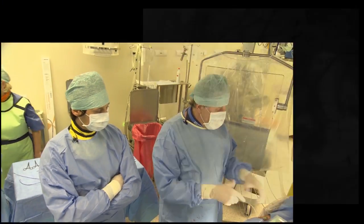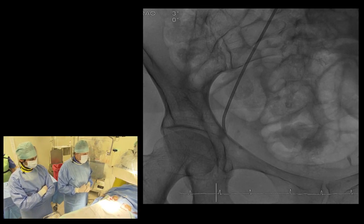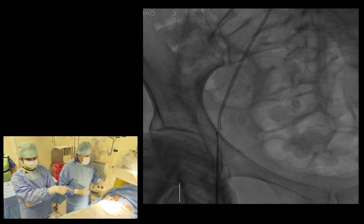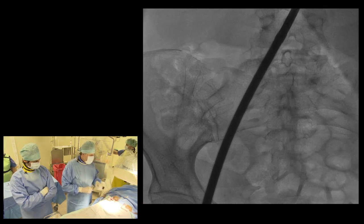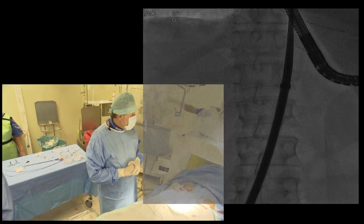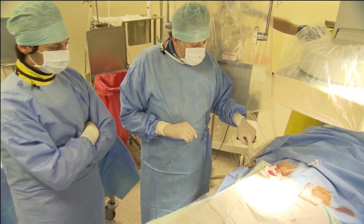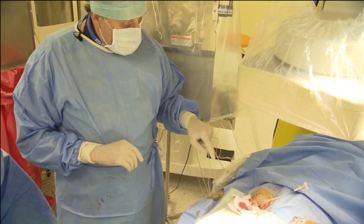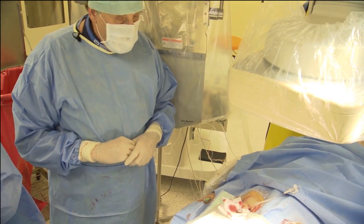So now, as you can see, we already have a sheath inserted in the left groin. It is just a 6 French sheath, just for measurement of the pressure and also to control what is going on on the right side. In the right groin, in the right common femoral artery, an 18 French sheath was already inserted, and we have also a 6 French sheath put through the right radial artery, and this sheath will be used for the introduction of the Claret device.